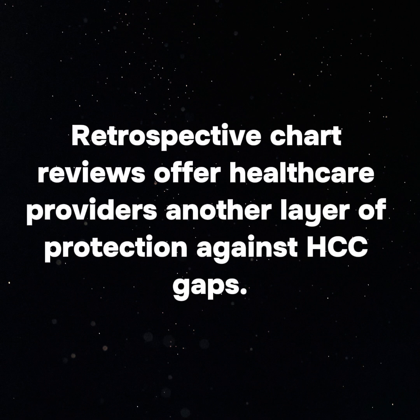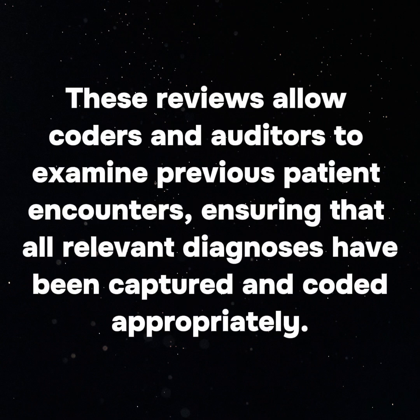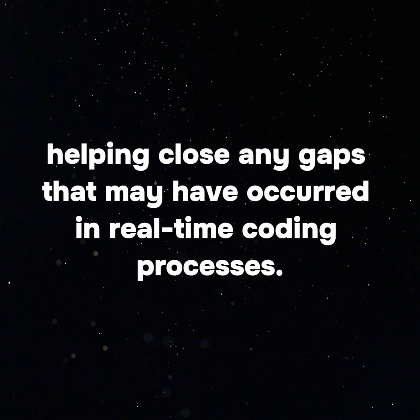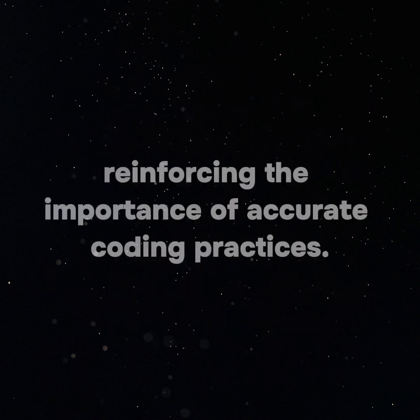Retrospective chart reviews offer healthcare providers another layer of protection against HCC gaps. These reviews allow coders and auditors to examine previous patient encounters, ensuring that all relevant diagnoses have been captured and coded appropriately. Retrospective reviews can also catch missed documentation opportunities, helping close any gaps that may have occurred in real-time coding processes. Additionally, conducting retrospective reviews provides an opportunity to train providers on areas where documentation may have been insufficient, reinforcing the importance of accurate coding practices.